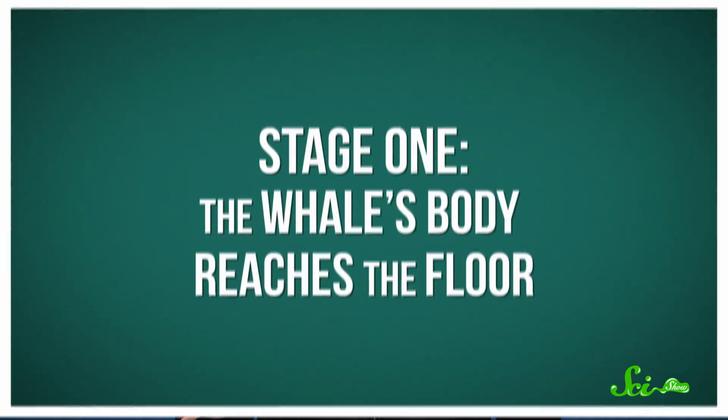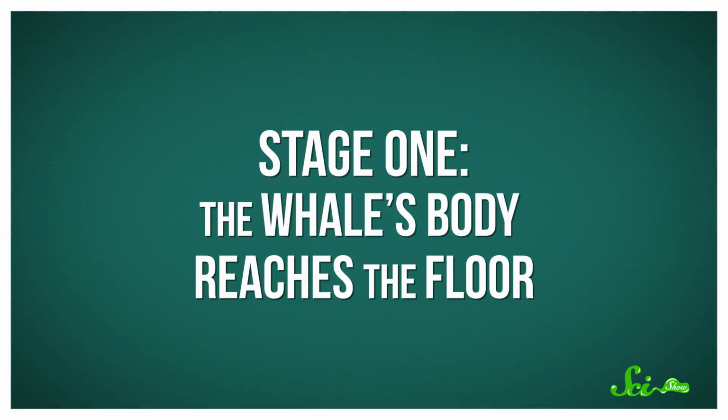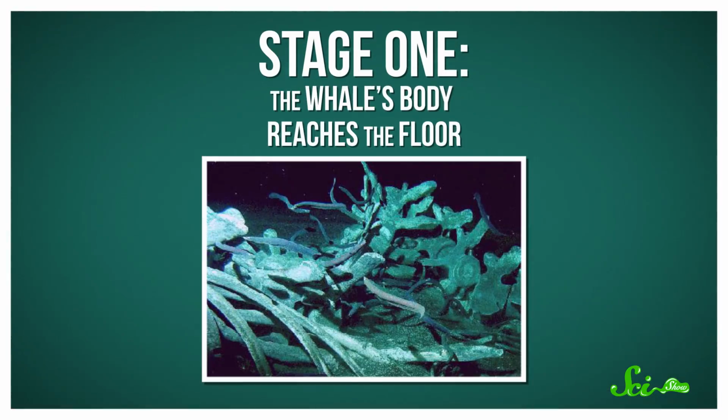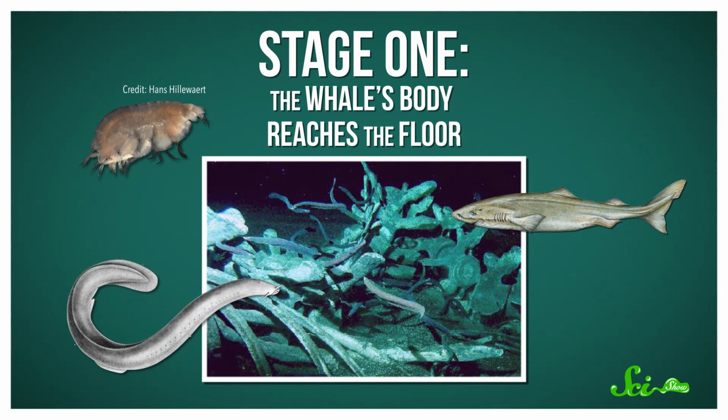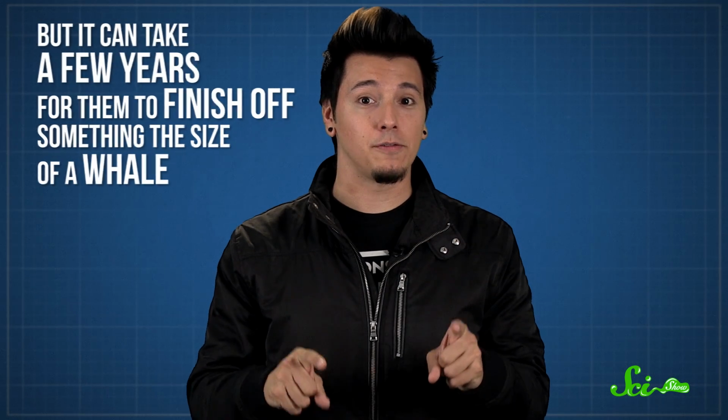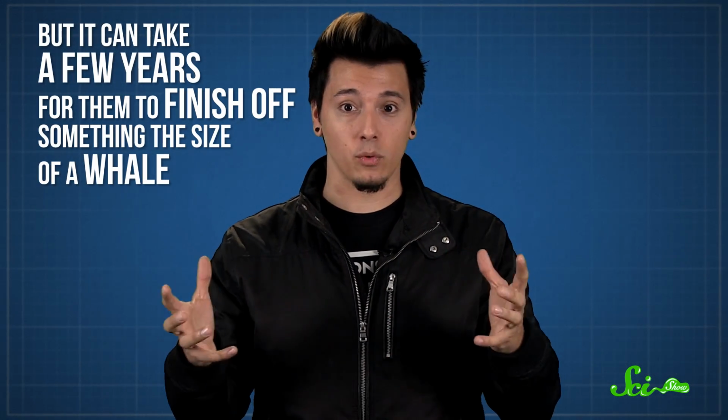It all starts with stage 1, just after the whale dies when its body reaches the ocean floor. The first scavengers to show up are creatures like sleeper sharks, hagfish, and tiny shrimp-like crustaceans called amphipods, which start to strip the flesh down to the bone. Combined, these animals can eat 40 to 60 kilograms of tissue per day, but even at that rate, it can take a few years for them to finish off something the size of a whale.